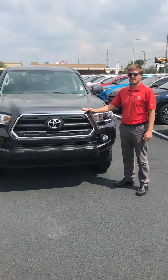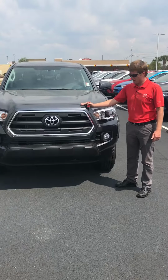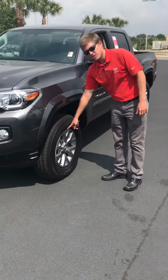This is a 2017 Tacoma SR5 V6 double cab. This vehicle holds its value better than any other vehicle on the road today. It comes with standard fog lights, 16-inch alloy wheels.